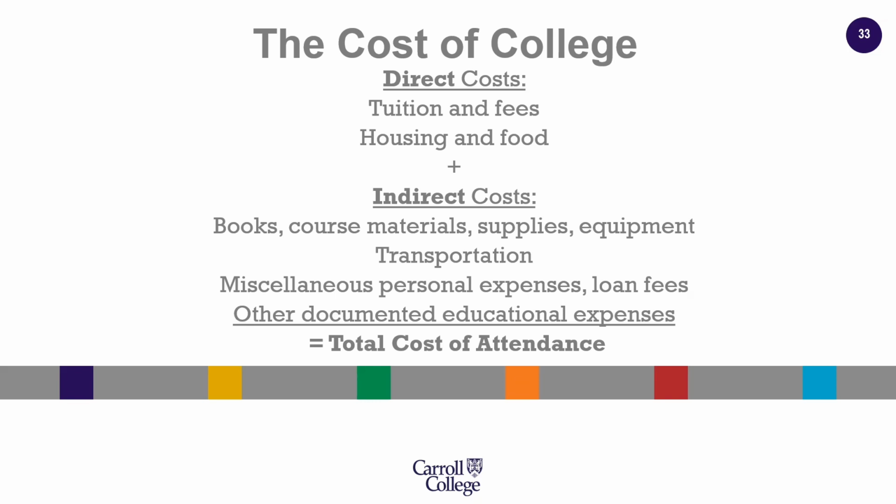And then there are indirect costs, which we include in the total cost of attendance as an example for you of what to expect the full year might cost.